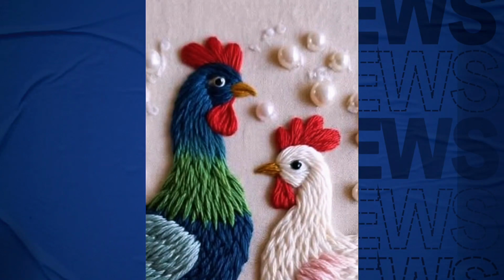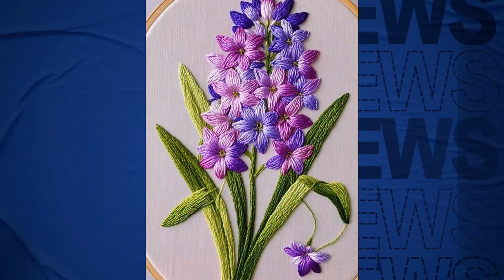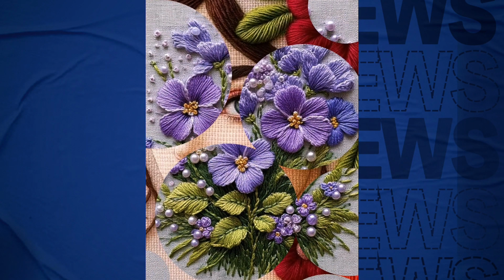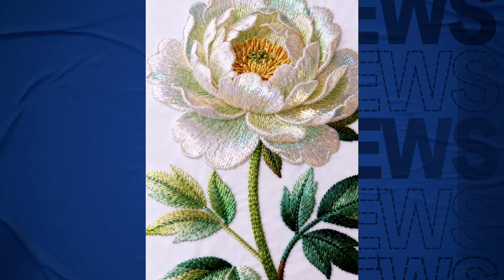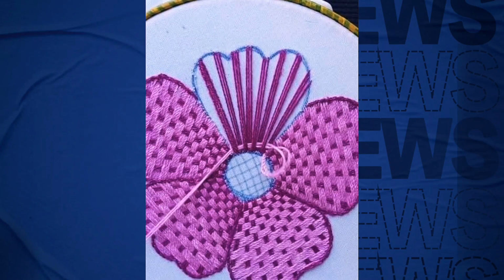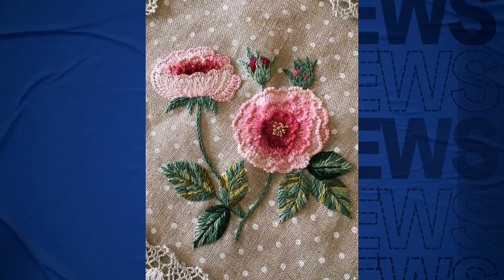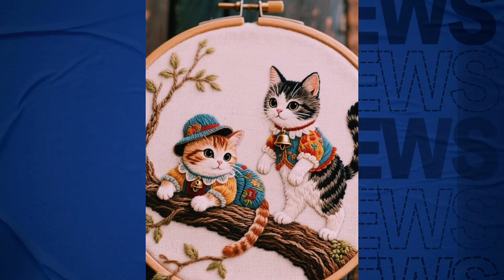I am back again with the most beautiful, most trendy hand embroidery designs and ideas. Beautiful designs, beautiful ideas. Every design is different from another, beautiful and attractive. Those who love such types of crochet hand embroidery and stylish embroidery designs, you can make this very beautiful and trendy stylish handmade embroidery.